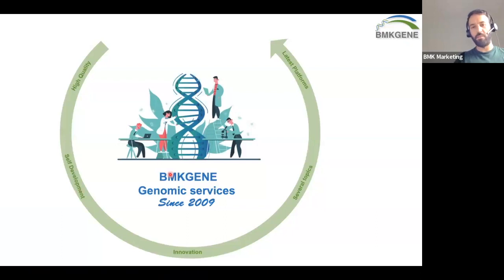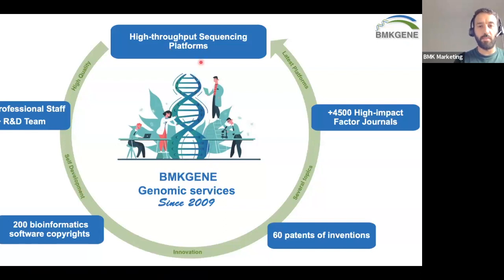BMKGENE is one of the leading genomic companies existing since 2009. BMKGENE has high throughput sequencing platforms, so to perform sequencing on DNA and RNA with high quality professionals, like around 500 professional teams. And we are having our proper research and development team. So that's allow us to have a self-development strategies, like we have been developing 200 bioinformatics software and contributing on 60 patents of inventions. And all of that, of course, and the research we have to publish. So we are contributing to more than 4,500 high impact factors journals with different lab and institutions in Europe and over the world.